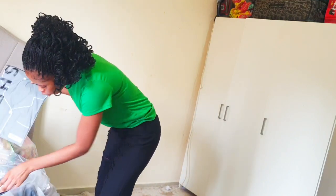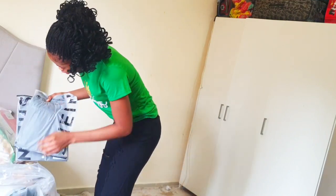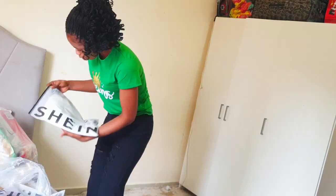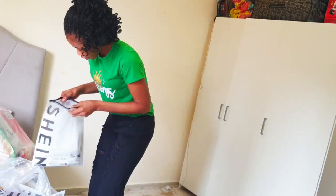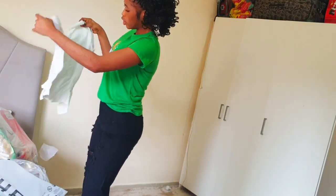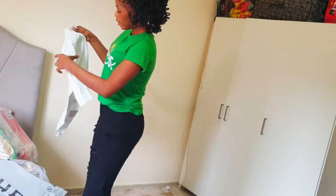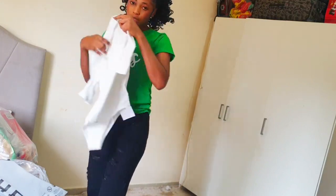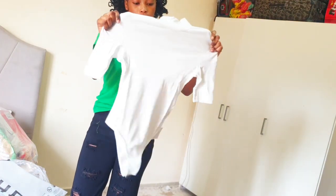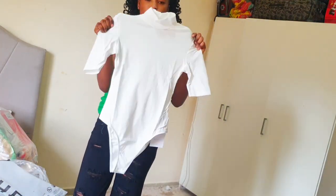Let me see if I have a top here again. Do I have any other top? Oh, I don't think I have a top. Okay. So I'm gonna measure all the tops together. Oh yeah, this is a top. This is actually a bodysuit. This one is a bodysuit that I bought from Shein. I bought this bodysuit in extra small and it's so beautiful, guys.